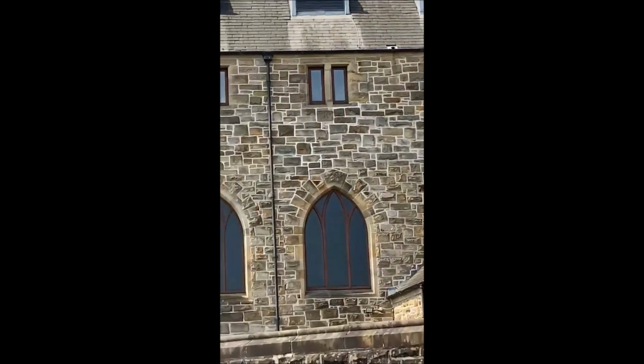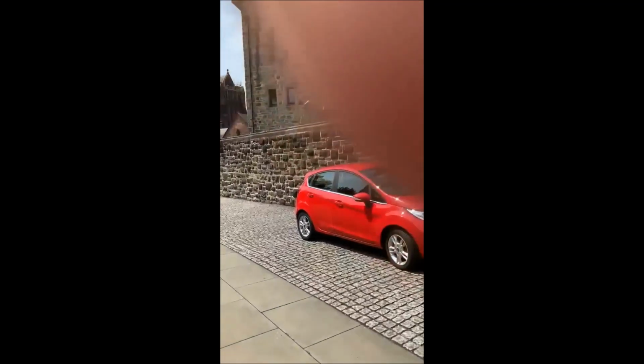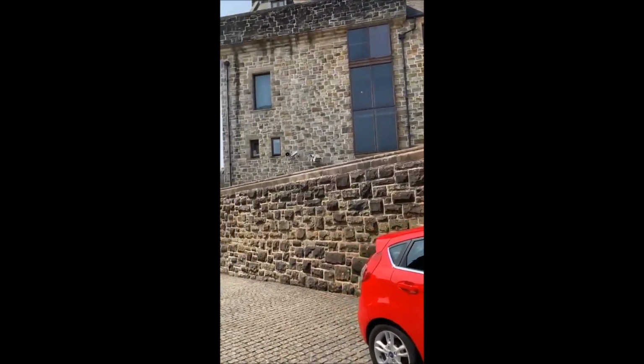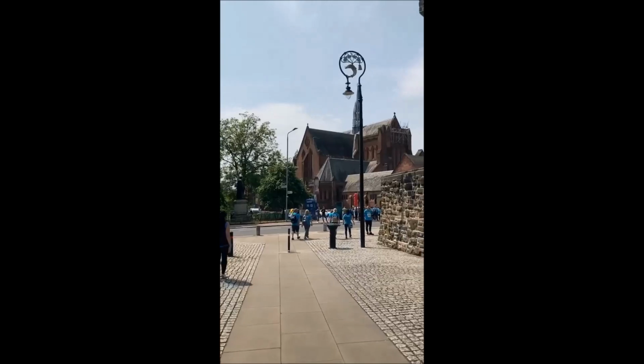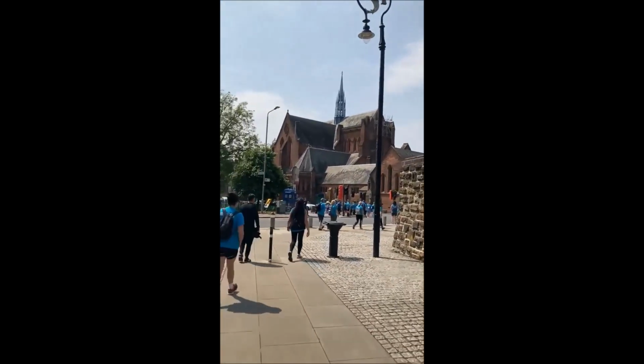This is the back of the St Mungo Museum. It's a religious museum for, I think it's all sorts of denominations, not just Christianity. So yeah, it's a lovely building as well. There are some beautiful churches round about Glasgow too, as you can see. Absolutely stunning.